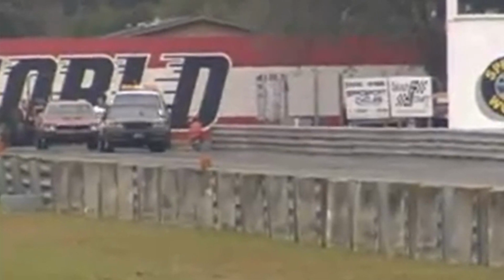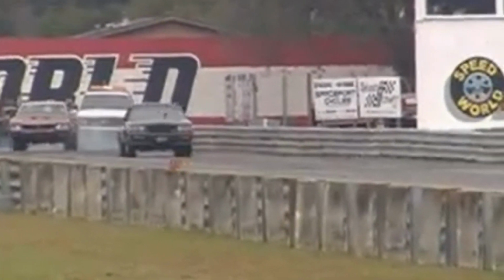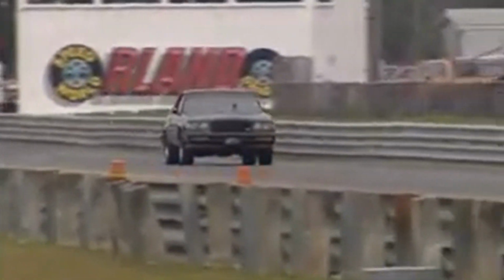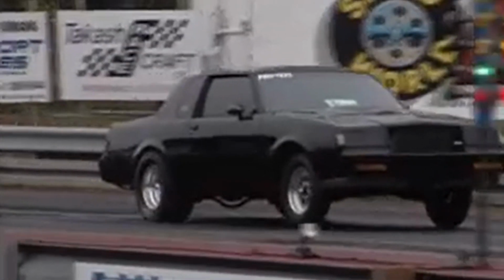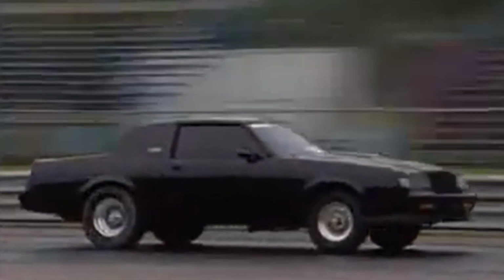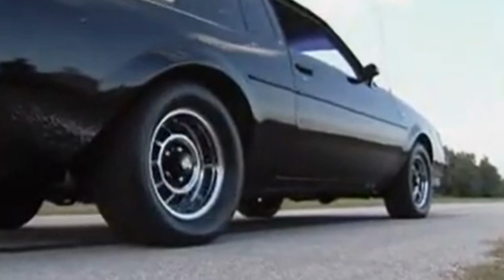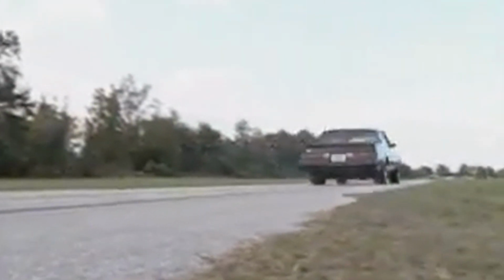For 1983, Buick skipped the Grand National altogether, but when it returned in 1984, it was an entirely different animal. Gone were the gimmicky decals and two-tone paint. The new Grand National came in one color and one color only, black. The new blacked-out Regal was the meanest-looking Buick ever built.